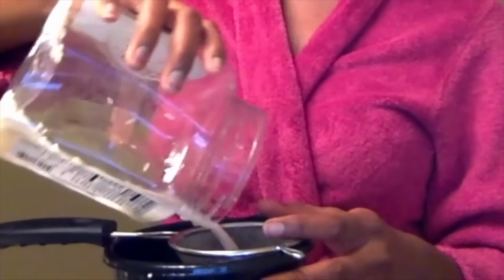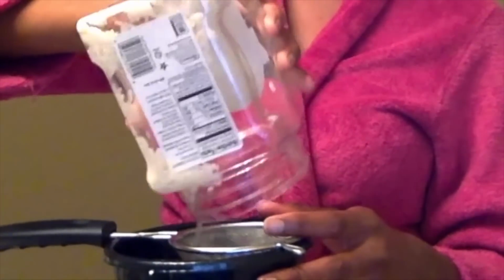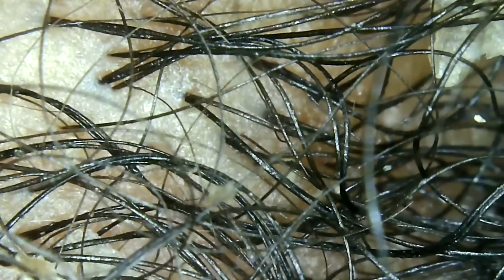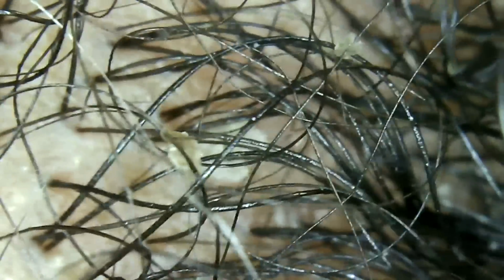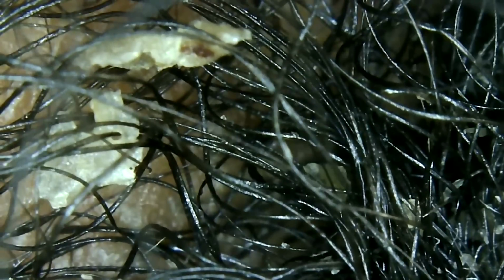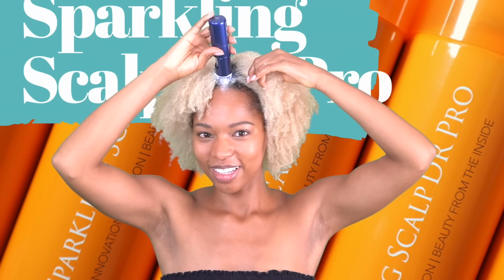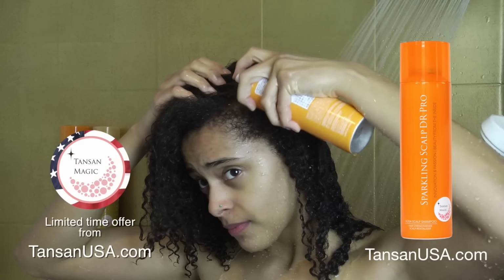Still putting vinegar and rice water on your head? Ew, how's that smelling? Tired of your head smelling like 3-day-old rice noodles? You know that stuff grows bacteria, right? Rice residue collects in your braids. Fermentation starts in your hair. Stop! Sparkling Scalp Dr. Pro was made for you.